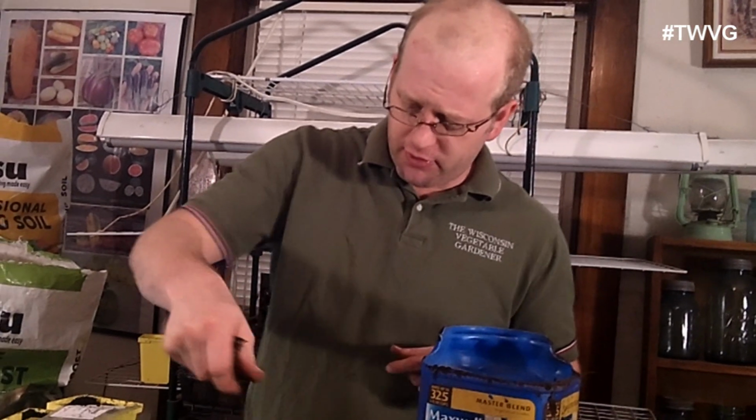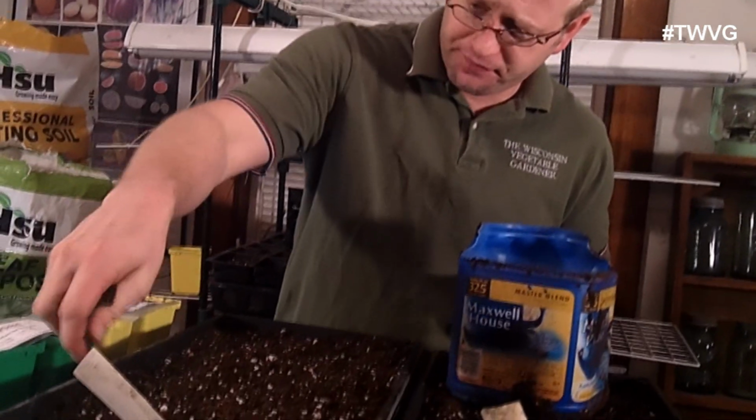Now all we want to do, the secret to planting seeds, is no more than 3 times as deep as the seed is. So let's say the seed was 1 inch in size. You could plant that up to 3 inches deep. Now, this is a very light dusting, and all I'm going to do is use the potting soil as a dusting.